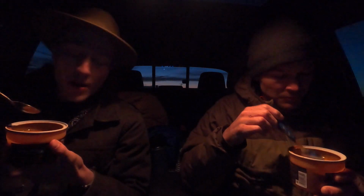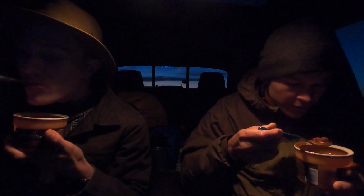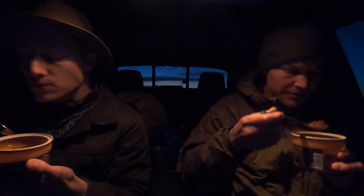We need cornbread. That would be good. And some cheddar cheese. Oh yeah. Cheddar cheese would be good. But you know what? There is one very simple truth in life. And that is when you're camping, food always tastes better.